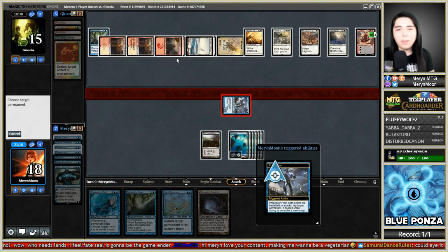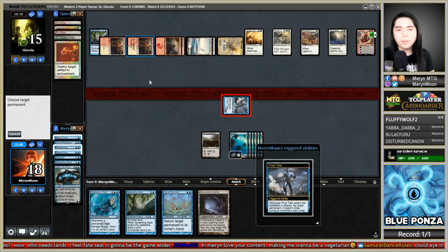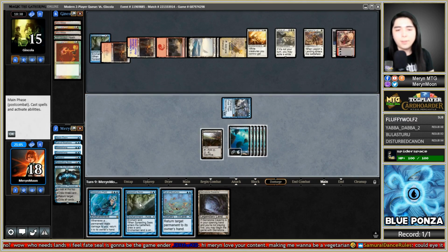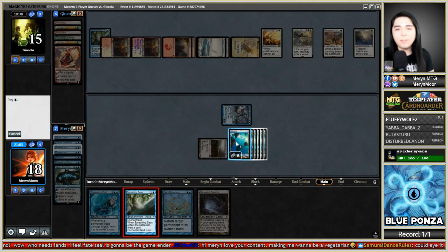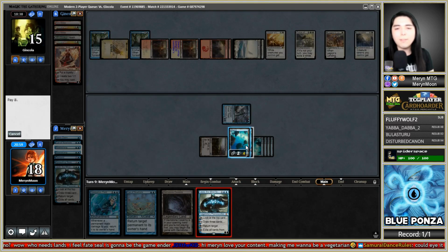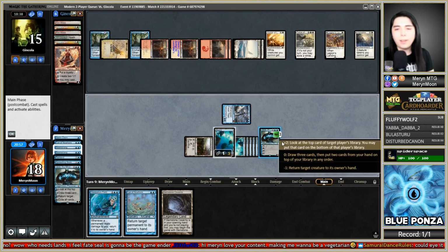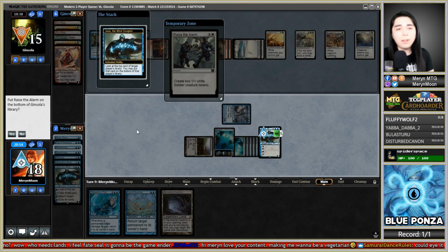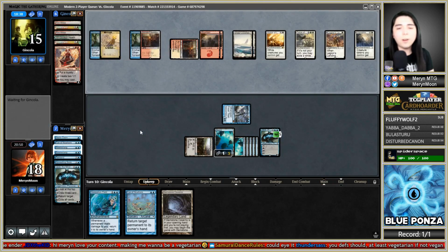Sacred Foundry. And then let's Spreading Seas that special land. Get another Jace. Play another Jace. And let's... They're in top deck mode, so I'm going to Fateseal them. Raise the Alarm. Do you want to put that on the bottom? I think so. It's an annoying card.